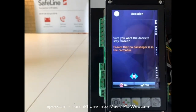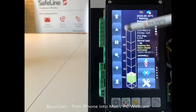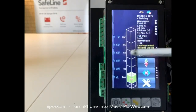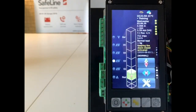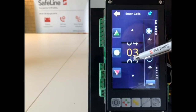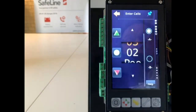But you can also enable or disable the automatic doors. So if you do not want the doors to be opened and you want to send the lift, then it doesn't react. So if you want to make a car call, he will do that, but he will not open the doors. And if you want to do the same for a landing, he will not do that. Any kind of landing call, he will refuse.